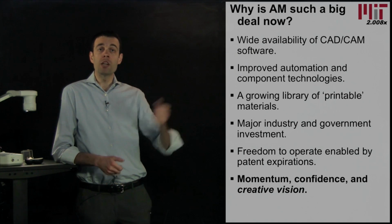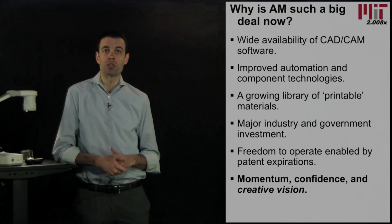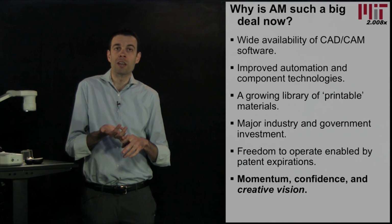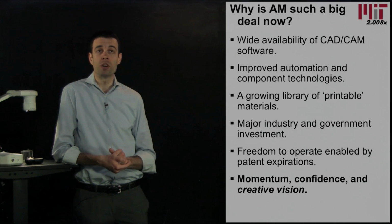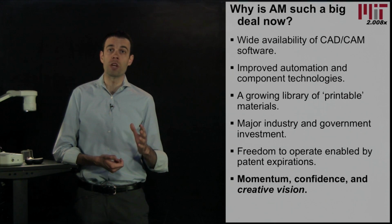We have improved automation and component technologies of 3D printers significantly over the past several years, and their cost has gone down. I'm talking about low-cost motors and mechanical components, as well as things like lasers that drive laser metal printers, for example. We also have a growing library of printable materials, the feedstocks, the filaments, the powders, the photopolymers that go into 3D printers.